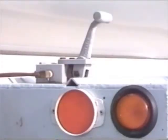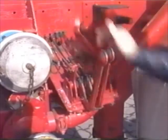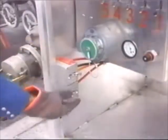A hydraulic shut-off system is the one most commonly used by oil companies. Other systems are operated mechanically by cable or pneumatically by air.